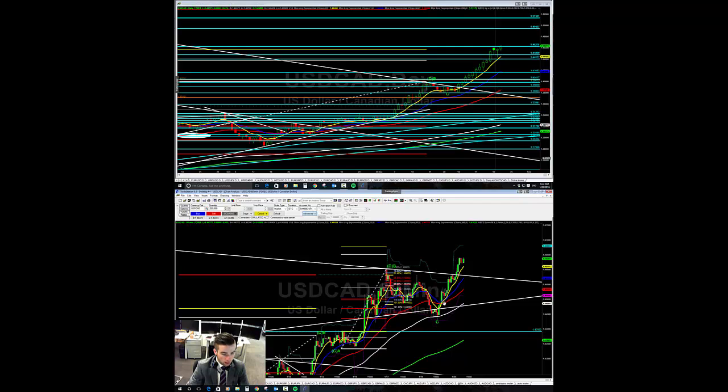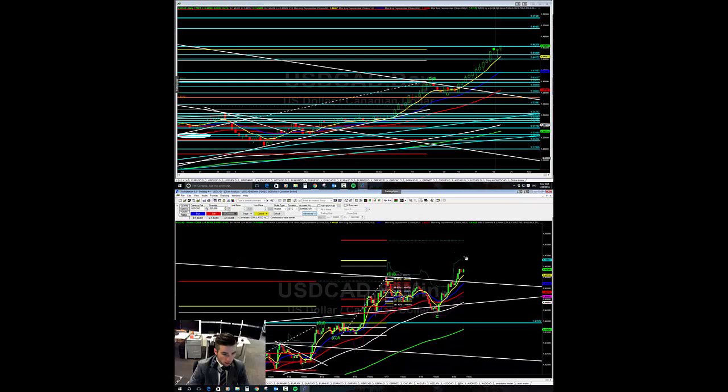Nice double bottom formed, and then we have since rallied. So that was a really good trade yesterday. Had any of you got that, well done. It was a really good one to get in, and all the technicals lined up nicely.